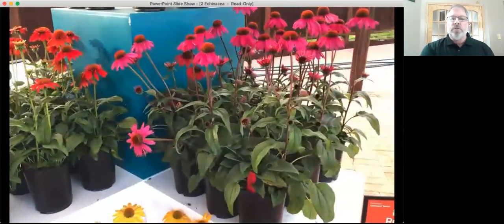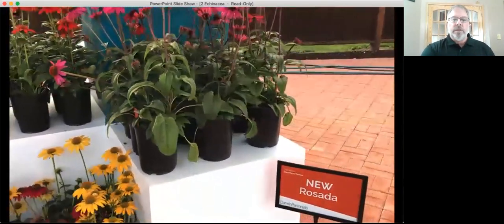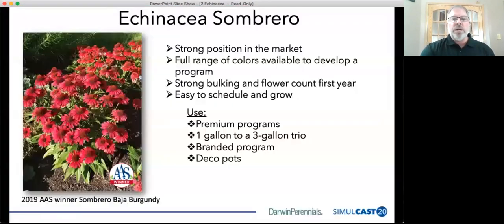And there's the new Rosada. It really fills a color gap in the whole Sombrero series that we had. And so yes, 14 colors now in the Sombreros, and we're only looking to add very unique items after this. And so these do have a strong position in the markets. We're looking at premium programs here, 1 gallon to 3 gallons. Good position in the branded market as well.